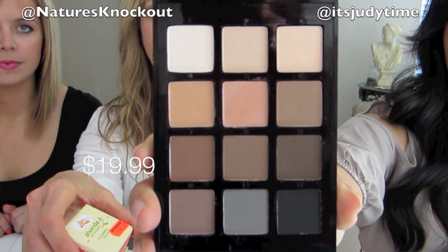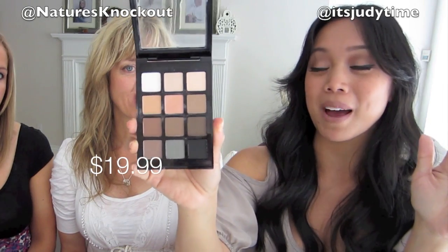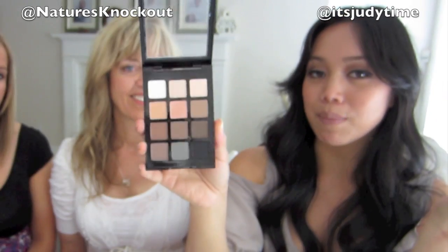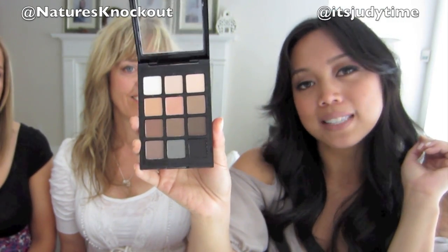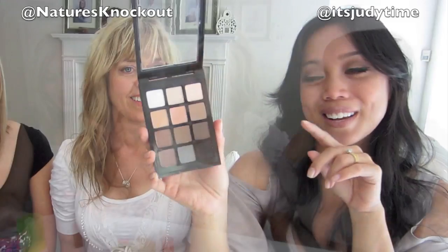It's all neutral colors, and what I like about it is that they're actually matte eyeshadows. All of them are matte. I can't tell you about the quality because this is the first time I picked it up. This is something that I would definitely use every day. So I'll try this out within the next few weeks, and maybe it will end up in one of my favorites videos.